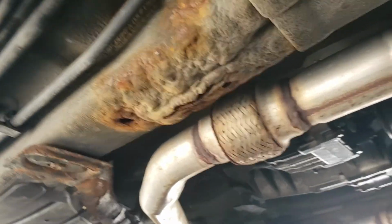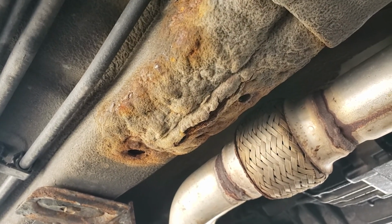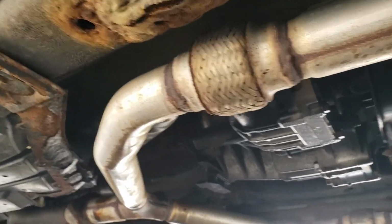One of my bigger concerns is there is some rust in the frame rail here on both sides. I will show you the other side as well. But you can see that big bubbling through. I'm sure if you took a hammer or a screwdriver to that, it would be a big hole. So that is a bit of an issue.